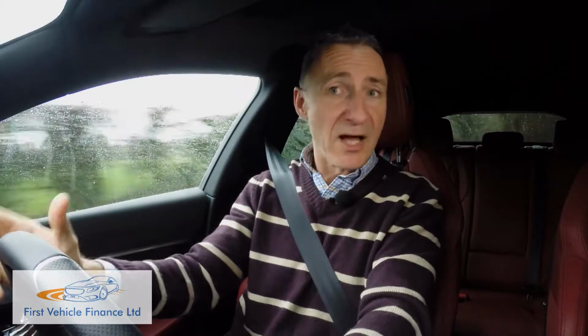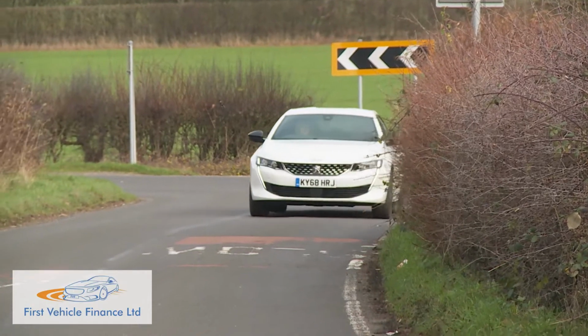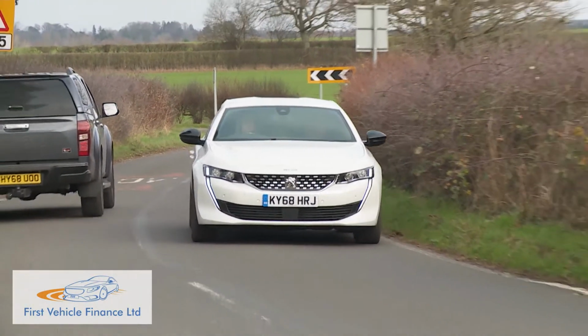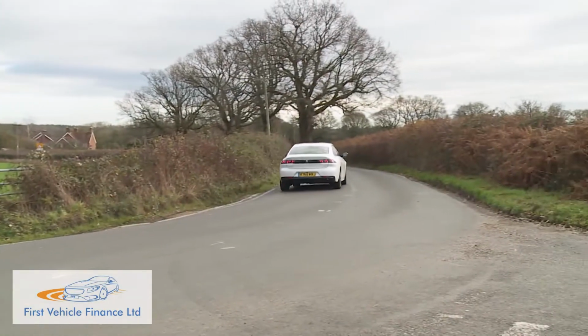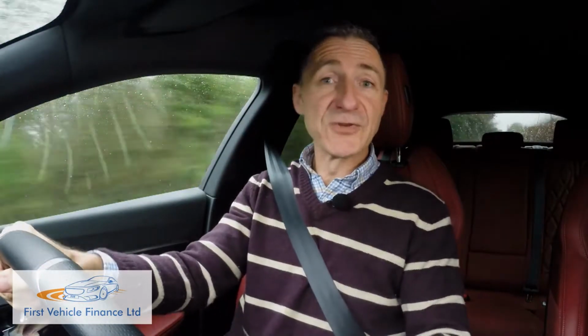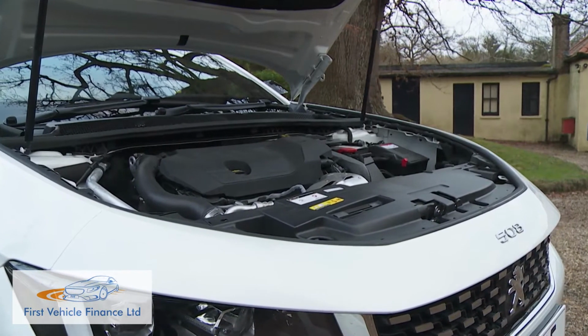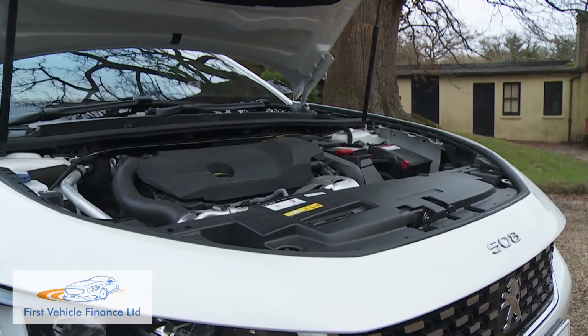They've clearly spent a long time tuning the multi-link rear suspension for the ideal balance between supple damping and sharp cornering response, and it's really paid off, especially if you're in a variant fitted with adaptive damping. Now you'll get that feature as standard if you opt for a petrol variant like the one we're trying here, which features the brand's latest 1.6 litre PureTech engine, offered with either 180 or 225 horsepower.